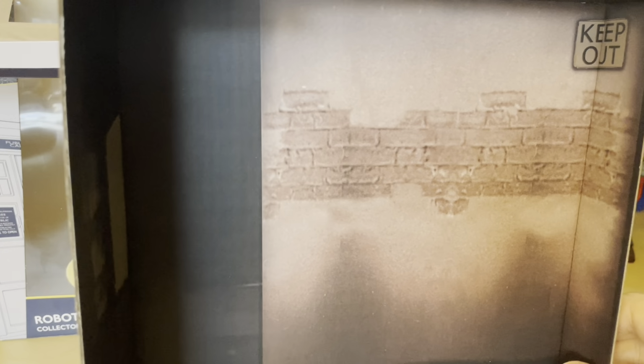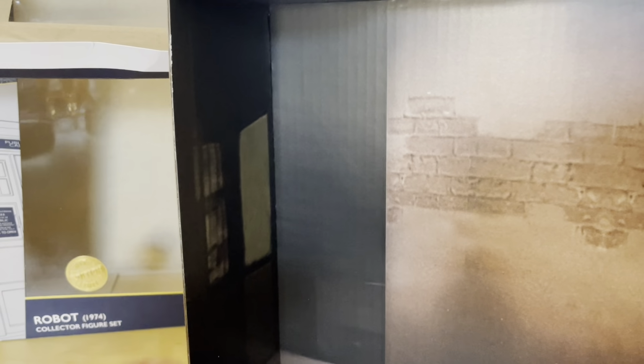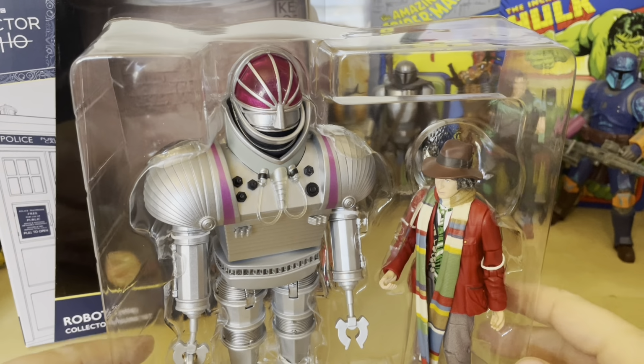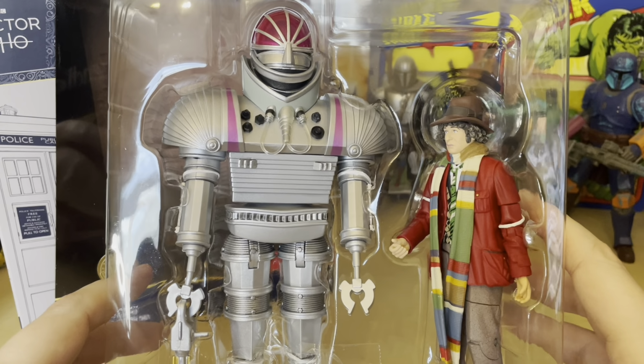Just a brief description of what the inner packaging is. Again, the cardboard insert is a little photograph of one of the sets from the story itself. This, I think, is the outside of the Think Tank laboratories where the K1 robot is stored. As you can see, it's got a sign saying keep out, a bit of brickwork, and you can see the doors going in there. So a nice little photographic insert if you wanted to have that as a diorama for your figures. So the first thing to notice really is some subtle differences in the figures.